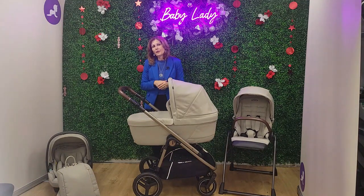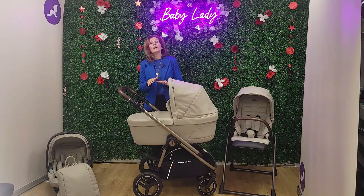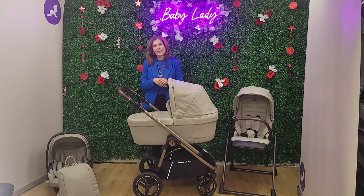This is brand new for the UK market. It is actually coming to market at the end of February 2024. We are currently the only store in the country to have this. We've got it on preview and they're very kindly going to let us keep it until the beginning of January. So if you want to come and see it for yourself, you can check it out.